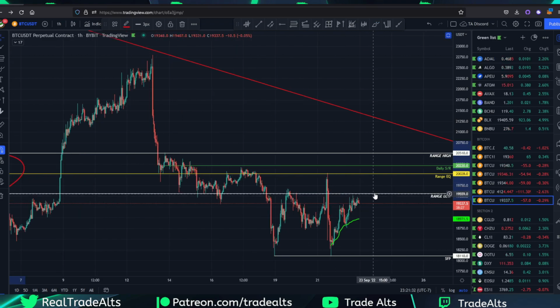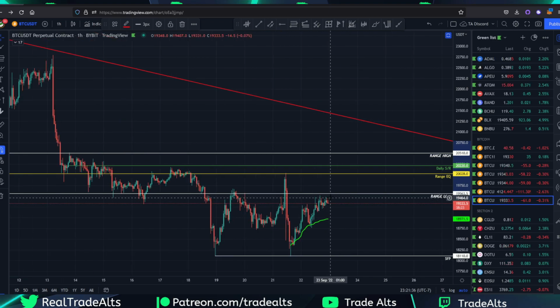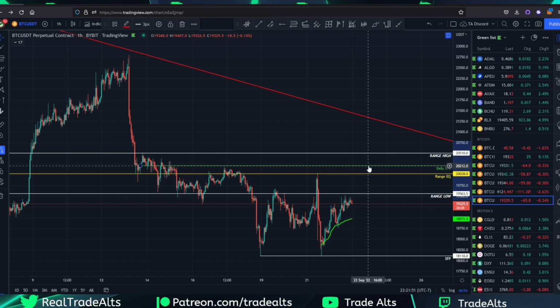But for the time being, I'm still looking at these potential range levels. I think that they are very important. If price is able to reclaim basically back inside of this range, so I'd say 19,600 or so, I do think that there's pretty nice potential to push up somewhere potentially 20,500, something like that. I think that is a very substantial level.